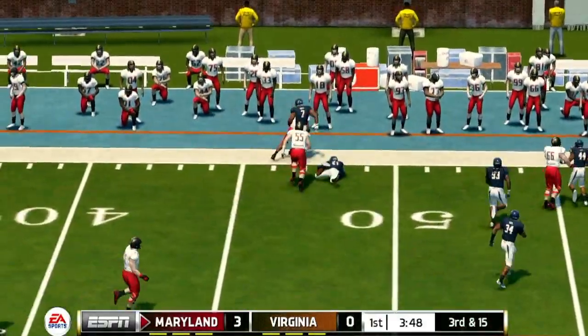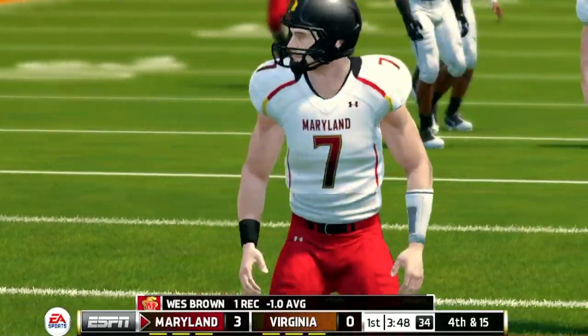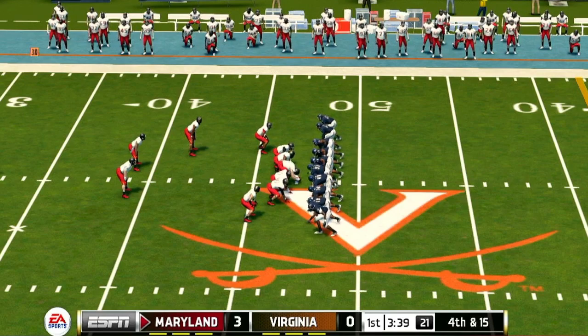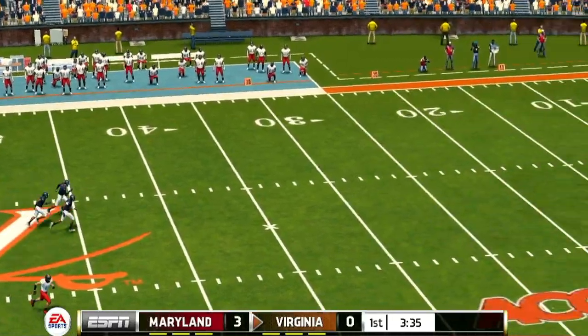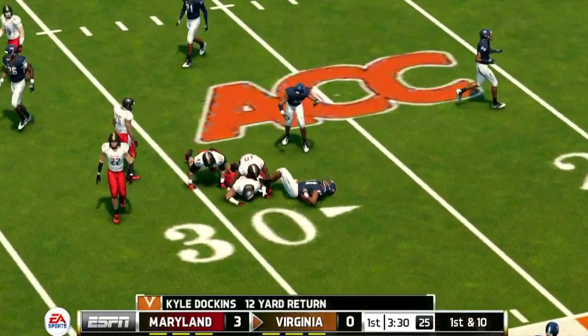Screen pass. He's got his halfback. Knocked out of bounds at the 47-yard line. Renfro awaits the snap. Tackle made at the 29.